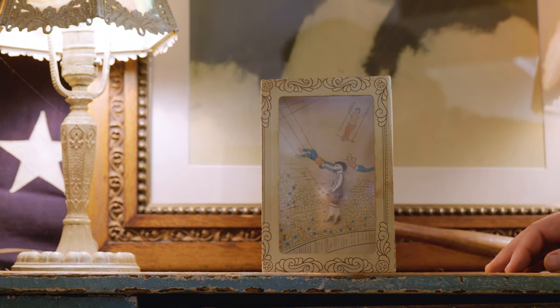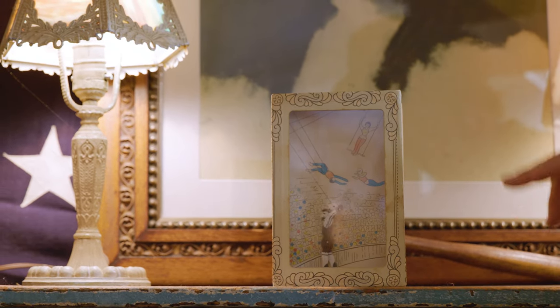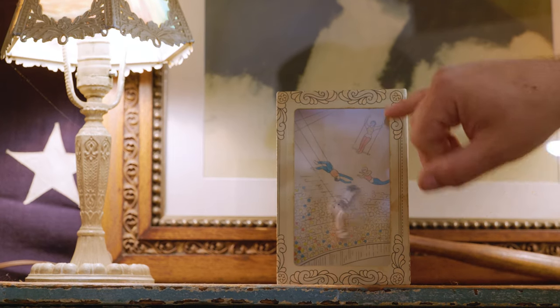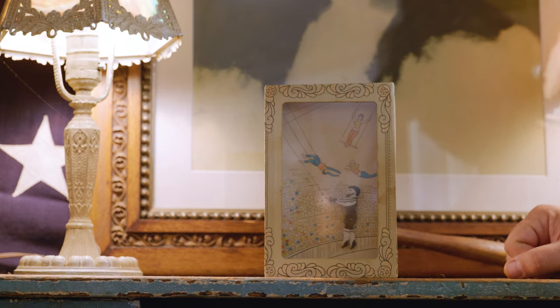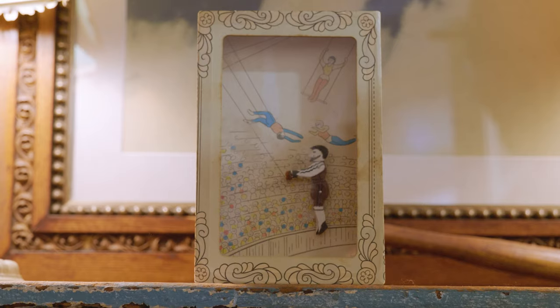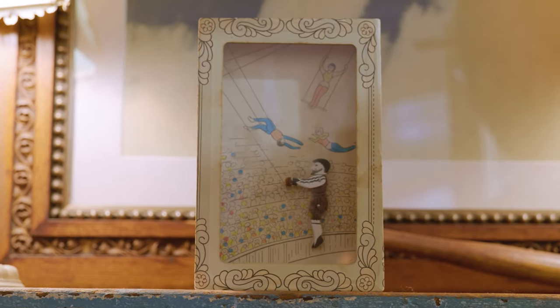You think it dates back to like the 1930s, 1940s? I don't think it's that old because of the type of printing and color done on the backdrop. I think it's more like 40s or 50s. And I think that the hands made it to look a little older. I love the graphics in the background. I do too. The other trapeze artists. Yeah. And I like mechanical things that surprise people.